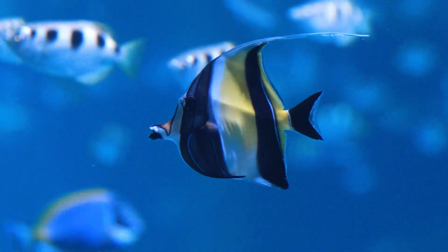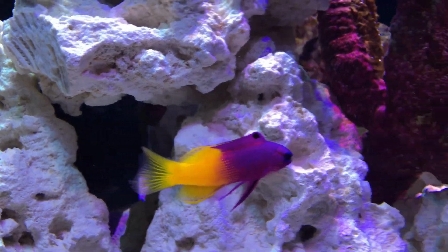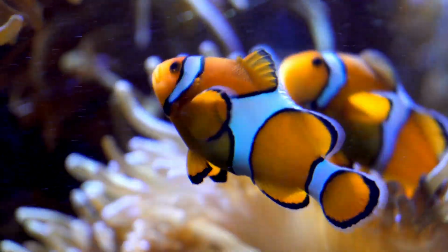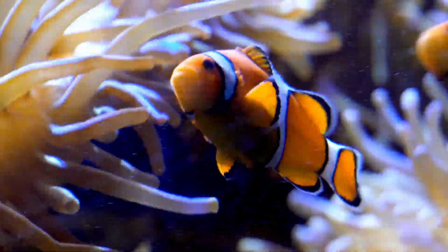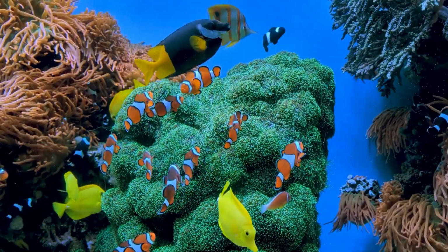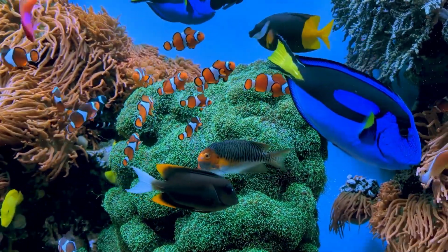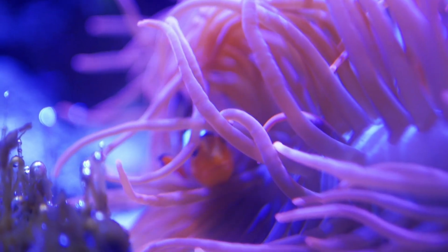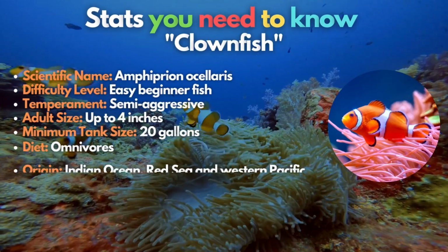Finding Nemo includes some fish including the Moorish Idol, the Royal Gramma, the Hippo Tang, and the Clownfish. These fish are all saltwater fish that need specific care. That's why we've included the statistical data that you should know about each type of fish. Without having you wait any longer, let's start the list with a central character of the film, Nemo the Clownfish.